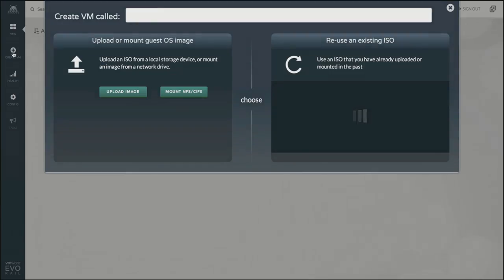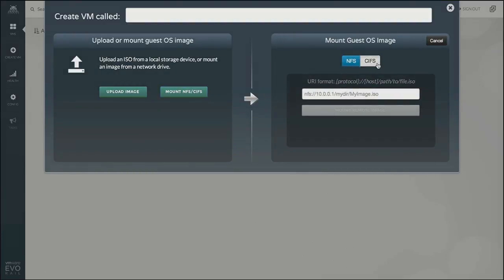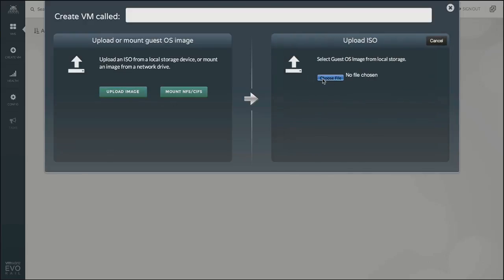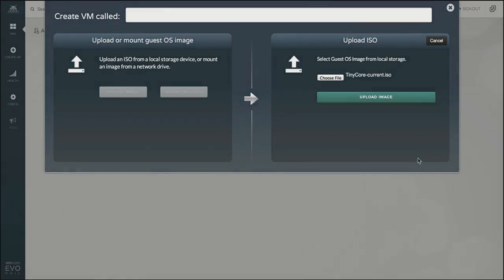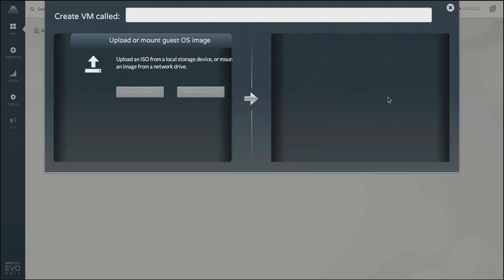So now I'm going to go ahead and create a VM. We made it really simple. Again, that's the whole point of this. First thing you have to do is upload a guest OS. Now you can do that via NFS or CIFS, or you can upload it straight from your desktop, which is my preferred method. So I'm going to do that. I've got a tiny little ISO here. It's a 14 megabyte Linux distro. It is copied up to the appliance and then distributed over Virtual SAN.